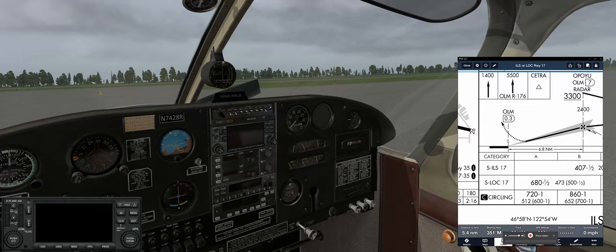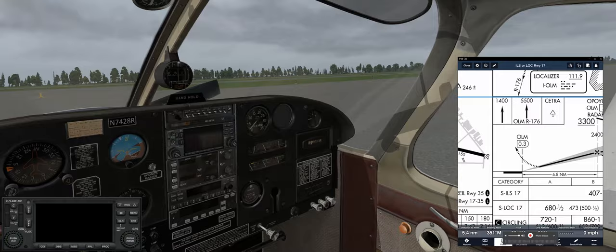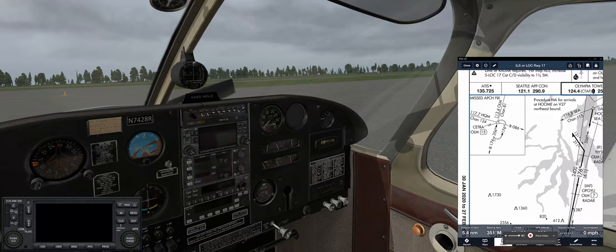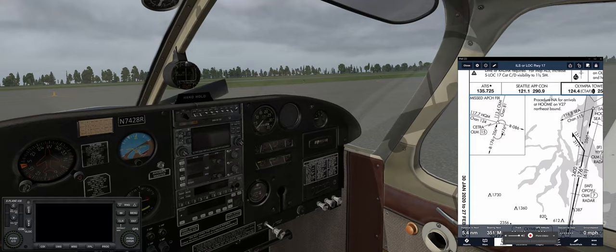And then we executed the missed approach as published right here, climbing straight out to 1,400, continuing on the Olympia 176 radial to 5,500 to CETRA intersection. That's defined right here. So again, this is the CETRA intersection. We did a parallel entry, which calls for climbing once reaching the fix, continuing for 1 minute at 5,500, then a left turn, intercept the 356 radial inbound. That's actually the 176 radial on heading 356 inbound, and then a standard traffic pattern, which calls for right turns.